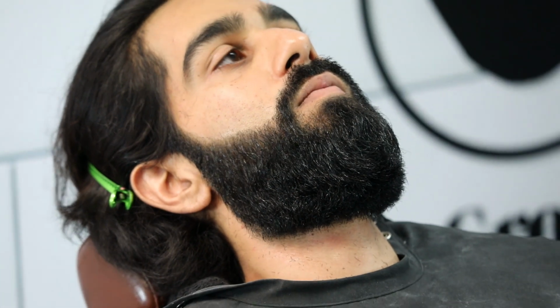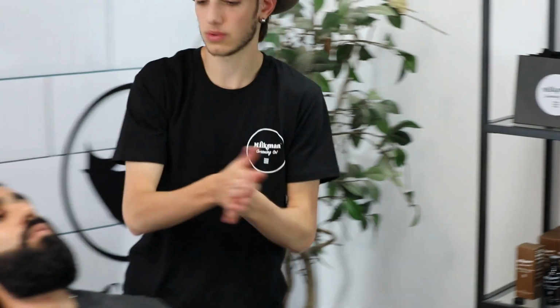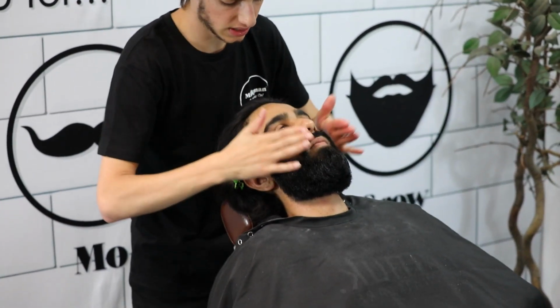And just to finish that off, a bit of aftershave for where we've used the razor. Stops all the burning and the skin getting irritated.